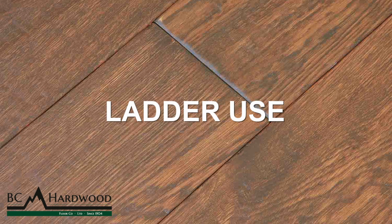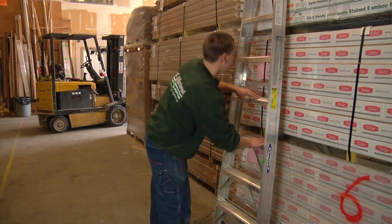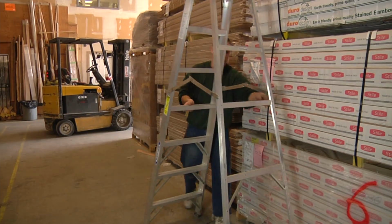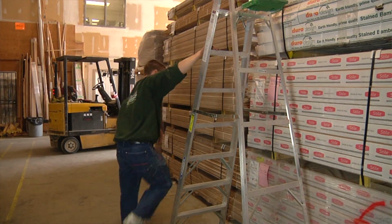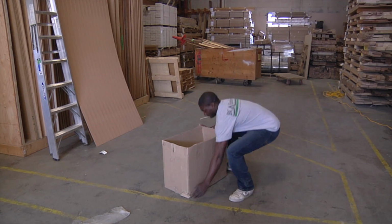You may need to use a ladder while in the warehouse, so let's discuss proper use and storage of all ladders. First, inspect the ladder and make sure that all steps are in place and secure. Do not use a ladder that may be missing steps or looks damaged. When you set the ladder up, make sure all locks are in place and that the ladder is flat and secure. It is important when lifting heavy objects to make sure you lift with your knees. Lifting with your back can cause injury.